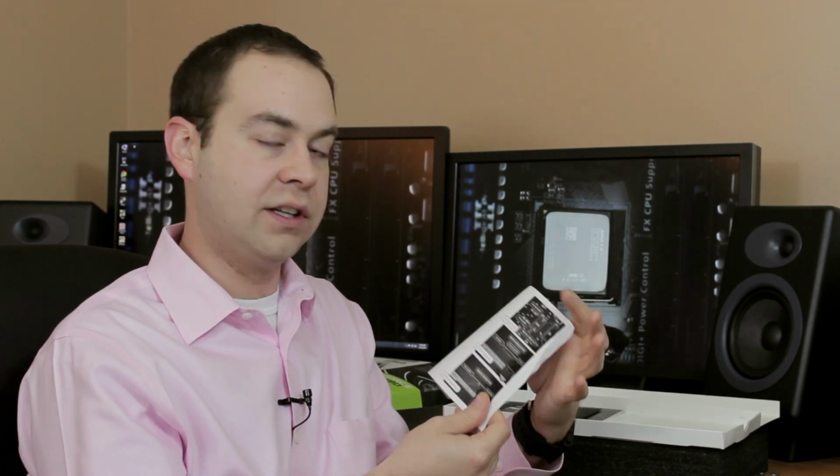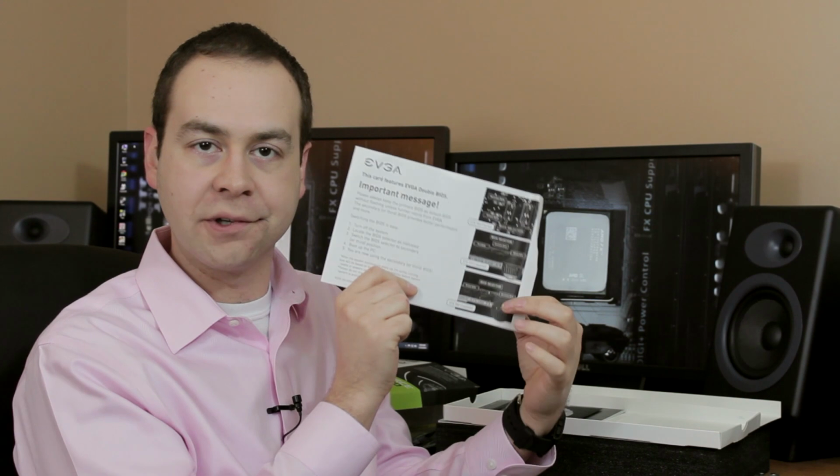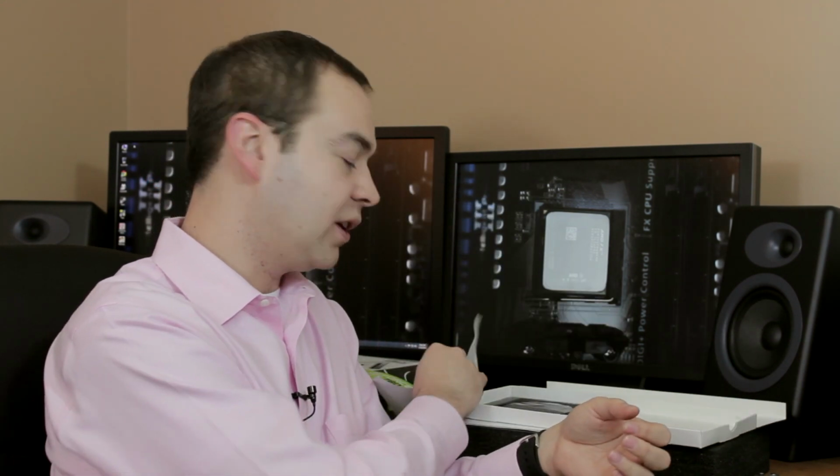Important message, this is for the BIOS selector actually. Before switching the BIOS switch, turn it off, and it shows the different kinds of cards and where the switch is. So if you're going to overclock it, you might want to switch it into the LN2 BIOS. It's a BIOS they have on there for if you're going to do liquid nitrogen cooling, but you can use it. From what I've experienced, switching into the secondary BIOS gives you a little bit better of an overclock.